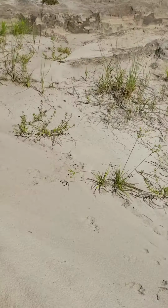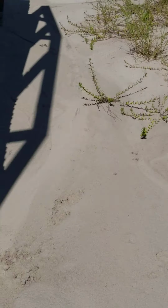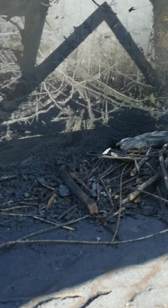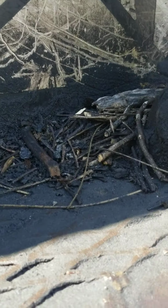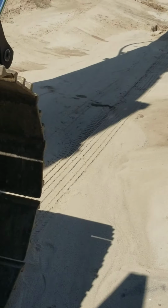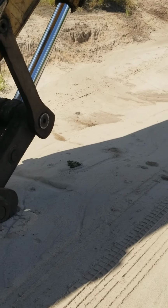And I'm actually standing in a wetland. You can see all the sand that's stuck in the oil and grease all the way even up there. This is stuff that shouldn't be in a wetland. And you can say, oh, it's just a little bit.